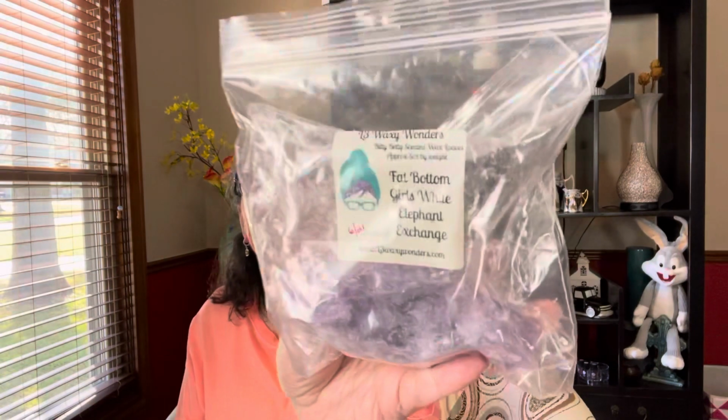But it is a very pretty scent, and I do enjoy it. Let's see. Another one that I had a Bitty Betty loaf in, and I decided to chop that one also from L3, is Fat Bottom Girls White Elephant Exchange. Did that one, I think I might have done a little bit in the kitchen, and I don't know if I'm going to have that one in here.